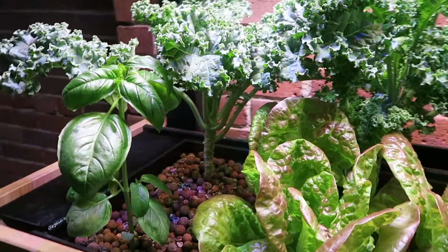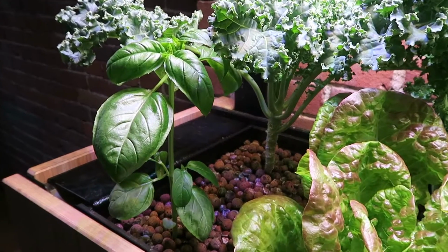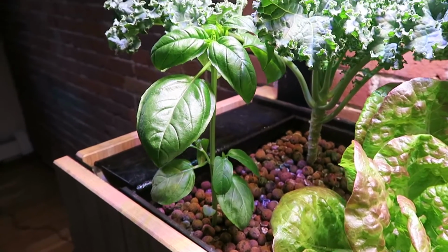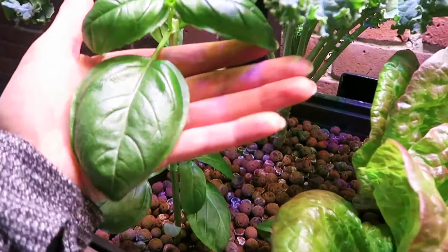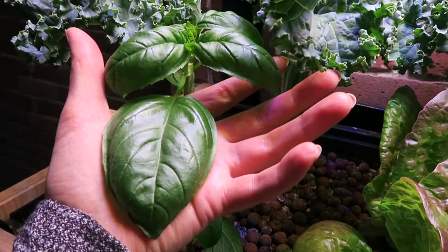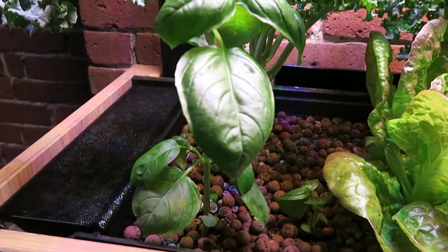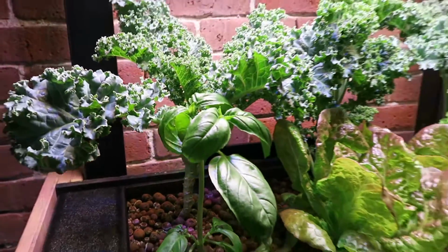Greg has been making some primaveras and also just garnishing different things and putting on sandwiches. His opinion is that the best way to eat this would be a caprese salad, because then you're just eating the leaf raw and you get all the flavor without cooking it or hiding it behind other flavors. It just can shine on its own.